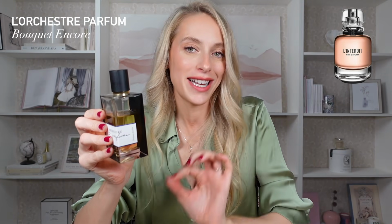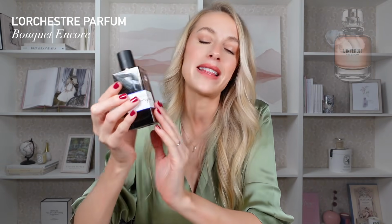Next, we have Bouquet Encore from l'Orchestre Parfums. If you like Givenchy l'Interdit, this is the perfume that you need to try next. I would say that Bouquet Encore is the older, more sophisticated sister to l'Interdit from Givenchy.